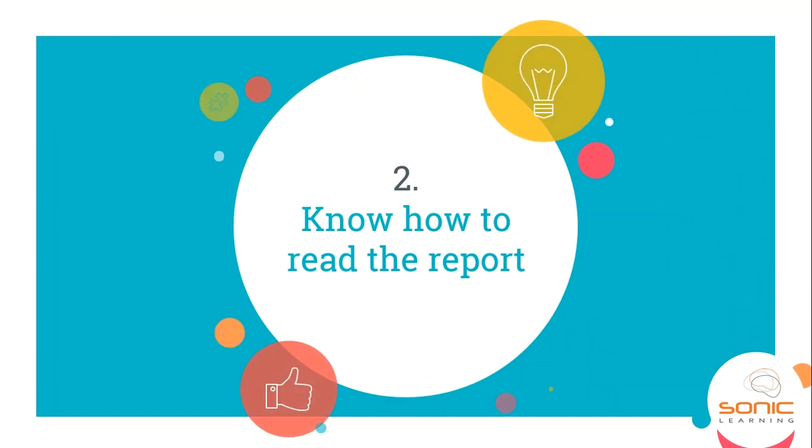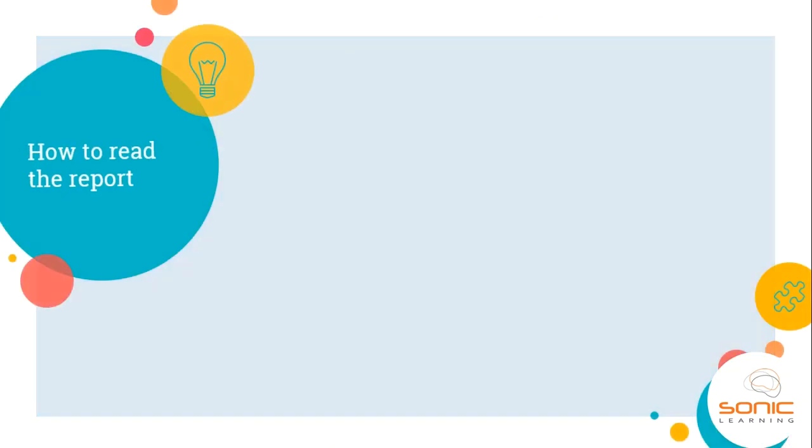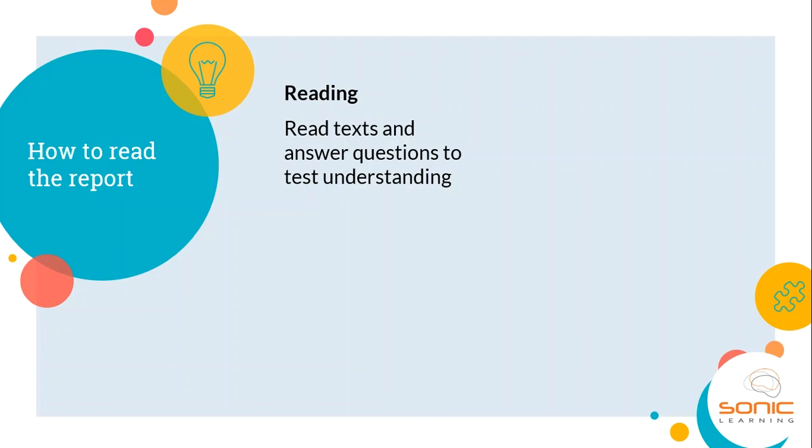Step 2. Know how to read your child's NAPLAN report. Understanding the report will help you learn from it. NAPLAN tests 4 major learning areas. Reading. This is only measuring how much the student understands of what they read, but since the goal of reading is understanding, it makes sense to measure how much the student understands.